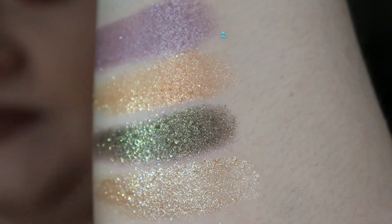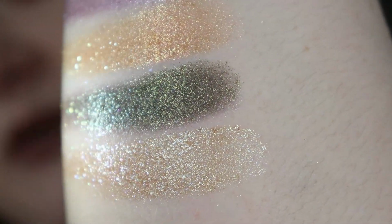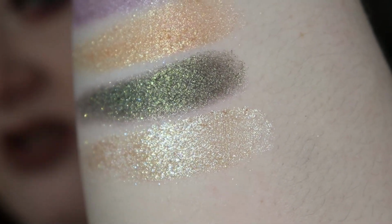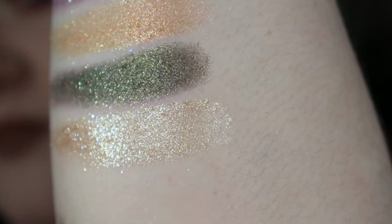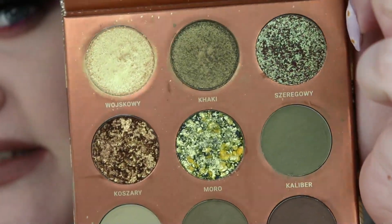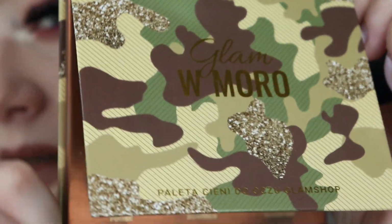Then we have the ones from the Remix palette right there. I hope you can see the sparkles. Those are really beautiful shades. And now it's going to be a bit hard to show that last one, but I hope you can see just how reflective and shiny that one is, the one from the Brown Sugar palette. They are also discontinuing this palette. It's the beautiful Camo palette, I think it's called.